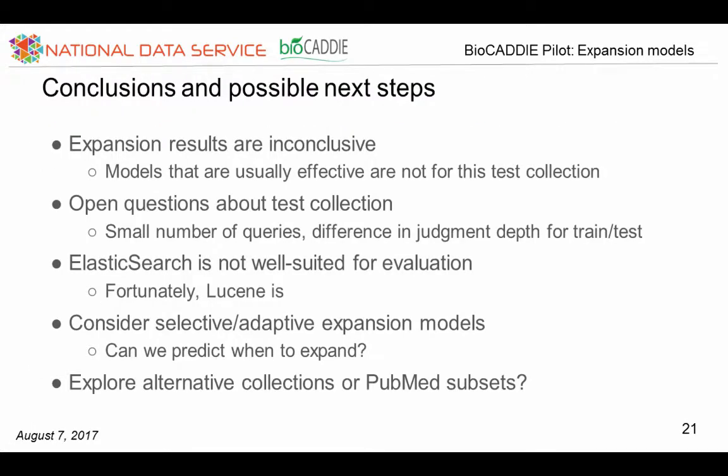I think maybe very similar results. The expansion results are inconclusive. Models that have proven to be very effective in general for a lot of collections aren't here. We still have some open questions about the test collection. The small number of queries obviously affects any sort of statistical comparison, but also the judgment depth between the training and test data raises some questions as to whether those were really comparable, in particular when trying to train parameters.